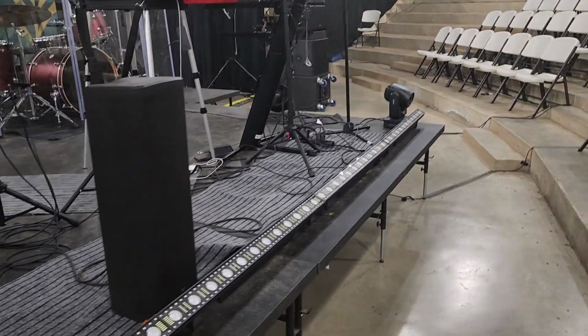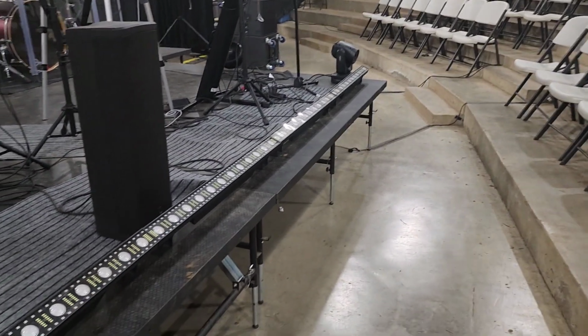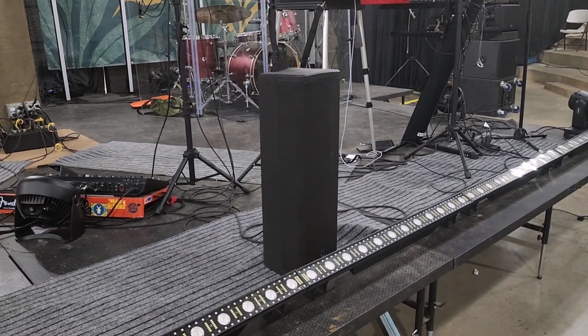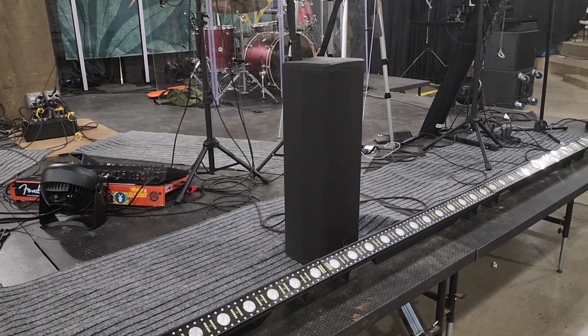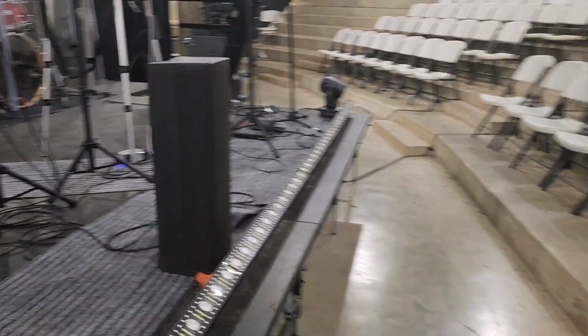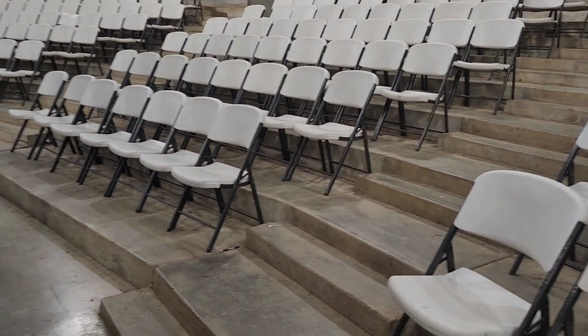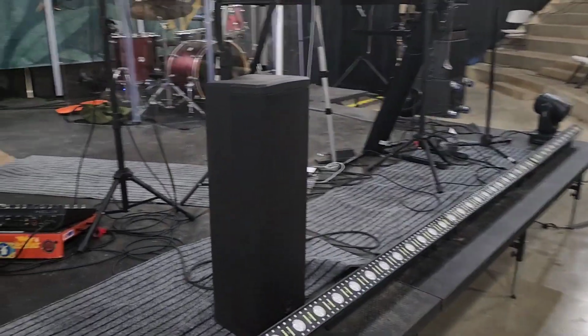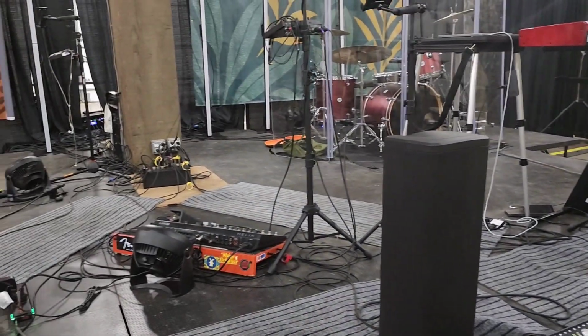And this being a youth event, the kids do crowd down here to the very front of the stage during worship. And we needed something that was going to be able to fill this entire area as well as cover these front few seats, and wasn't going to be causing us a lot of reflection, so we can keep the volume nice and low on that.